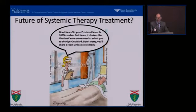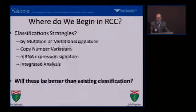And here's just a little cartoon that said, good news, sir, your prostate cancer is curable, but it clusters like ovarian cancer. You're going to have to share a room with the woman on the gyn-onc ward. So that's maybe where we're moving at some point, looking across cancers.